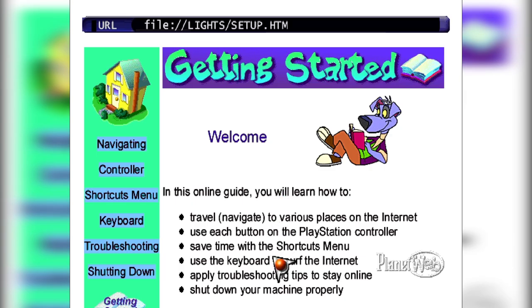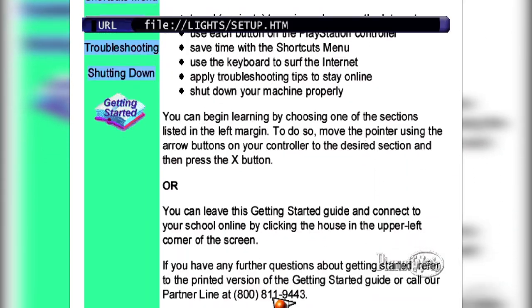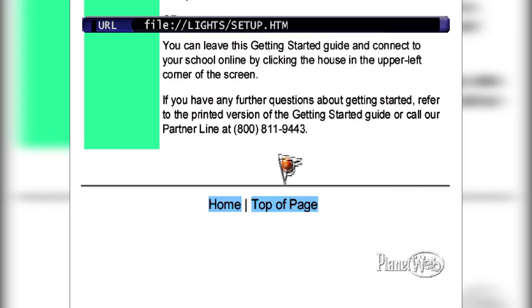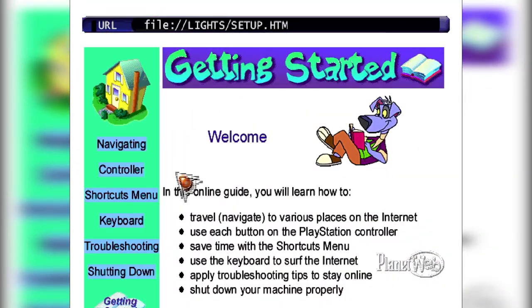This is the PS1 web browsing software, and it was made by a firm called Planet Web, who actually also made the Sega Saturn web browsing software in America. In fact, the PlayStation browser is just a retooled version of the Sega Saturn one.